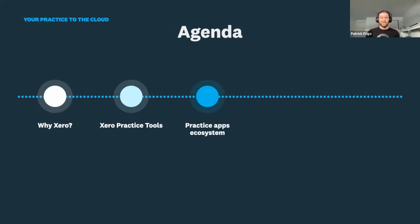We'll talk about our ecosystem, because that's a really important part of the Xero platform, the apps that connect with Xero. Towards the end, I'll talk a bit about the Xero Partner program. So for any of you in the audience that aren't yet a Xero Partner, or maybe are, but aren't really clear on what the benefits are, I'll just cover that. And then we'll talk about the next steps.